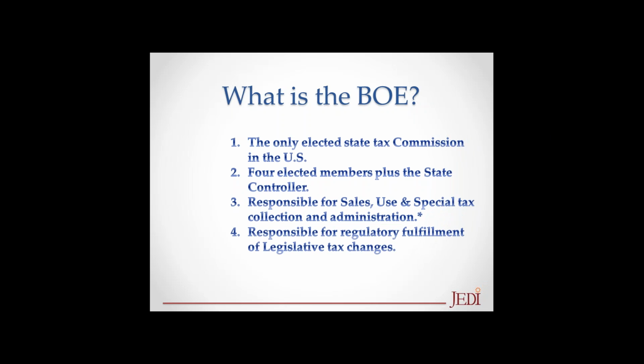BOE is also responsible for regulatory fulfillment. In other words, if the legislature passes a law that involves taxes or changes, adding taxes, the board is responsible for making that happen. And the last thing is the state board is tasked with adjudicating, not only for the BOE but also for the Franchise Tax Board, any tax disputes. So if you have a tax dispute and it goes all the way to the top level, it would go before the State Board of Equalization.